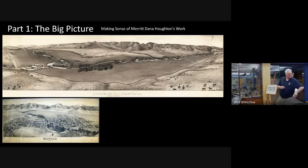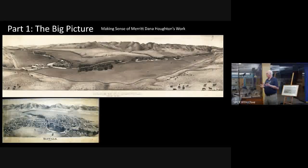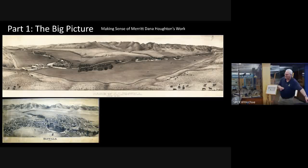As Robin said, I became interested in Houghton's work quite by accident. In 1988, I was rephotographing J.E. Stimson pictures, and I was in Buffalo. I was trying to figure out where Stimson stood to take a picture, and I couldn't figure it out. So I went into the local Jim Gatchell Museum, and they had this view of Buffalo, 1903, or actually 1904. Basically, this was a map of what Stimson was seeing. I could look down and see the buildings in Stimson's view from this aerial view, so I knew exactly where to go.